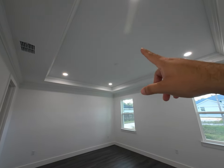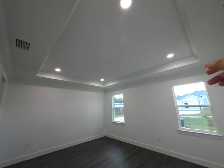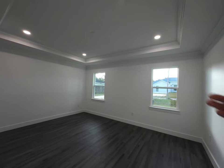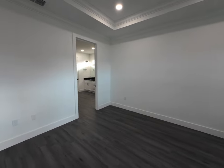And you have the pre-wiring there to put a fan of your choice that complements the furnishings in this room. And you have four recessed lights throughout this room that's going to allow a lot of light. And then you have two windows that face the back of the home, which is going to allow a lot of natural light to come in here in the afternoons as well. But nonetheless, very, very beautiful. That tray ceiling really opens up this room, just makes it look absolutely spacious. And I'm sure it's going to be very comfortable when living in here.